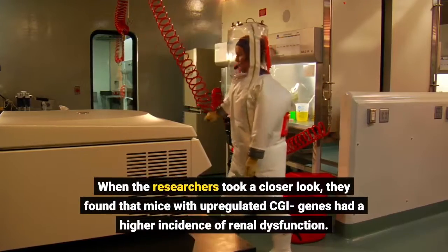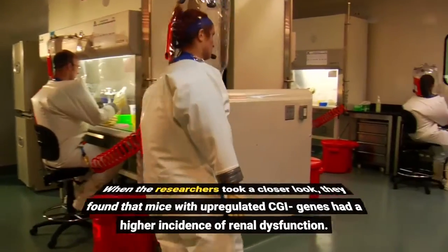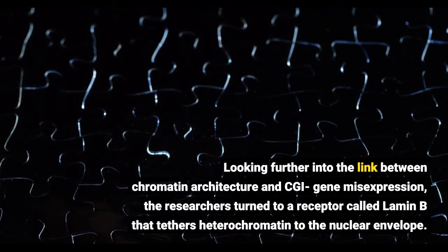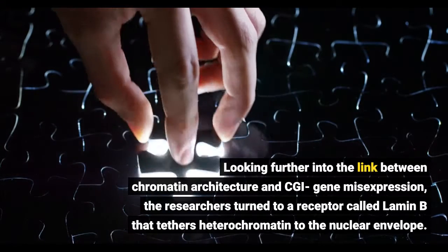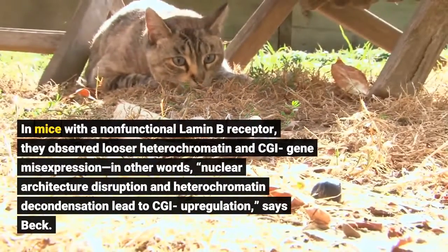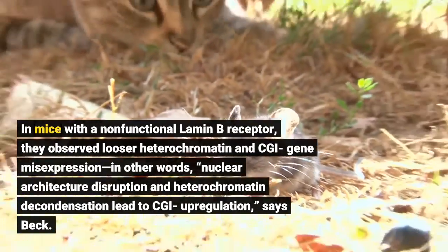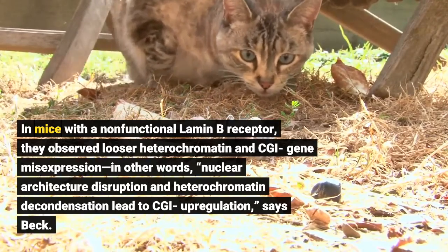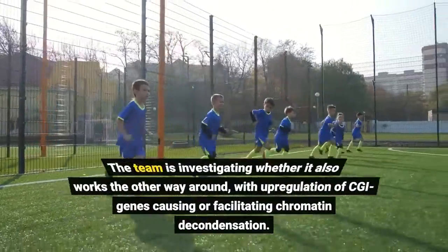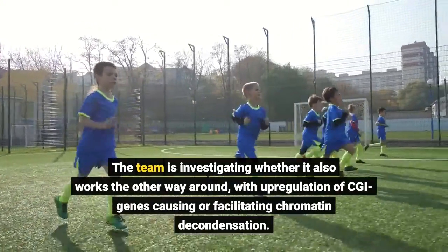When the researchers took a closer look, they found that mice with upregulated CGI genes had a higher incidence of renal dysfunction. Looking further into the link between chromatin architecture and CGI gene misexpression, the researchers turned to a receptor called lamin B that tethers heterochromatin to the nuclear envelope. In mice with a non-functional lamin B receptor, they observed looser heterochromatin and CGI gene misexpression. "In other words, nuclear architecture disruption and heterochromatin decondensation lead to CGI upregulation," says Beck. The team is investigating whether it also works the other way around, with upregulation of CGI genes causing or facilitating chromatin decondensation.